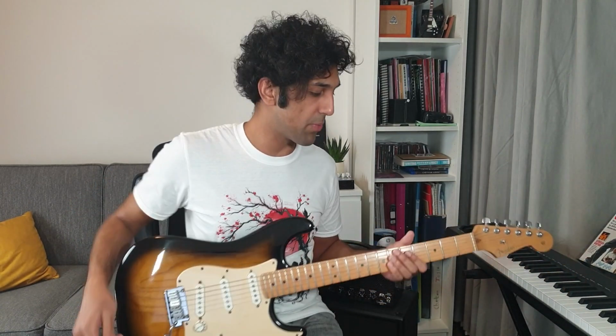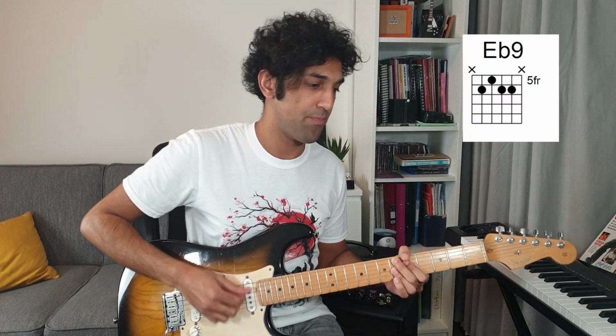Now that sounds horrible, right? So we automatically know it's not a minor chord, which means it's probably going to be a dominant chord of some sort. I'll just double check the major third does sound right. And yeah, it fits perfectly well, right? So we know that first chord is an E flat 9. And that's kind of the process I take to work out chords. It's not rocket science, you literally just try and listen to each note, but the actual process of doing it can sometimes feel a little bit overwhelming.